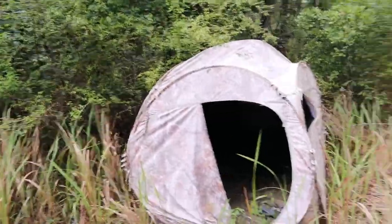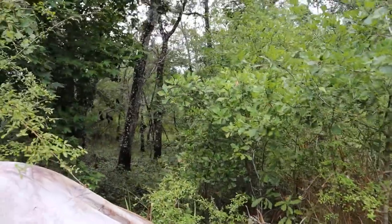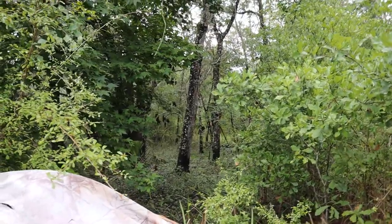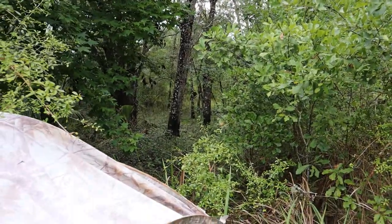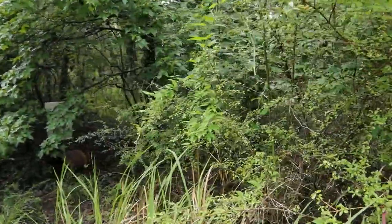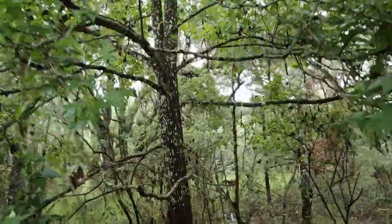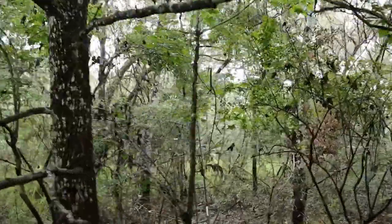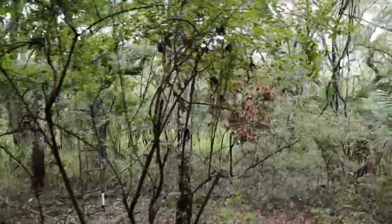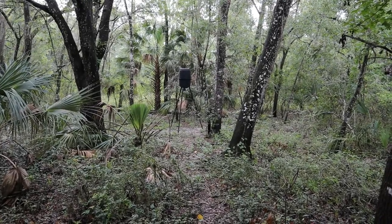But right here we have, that's a little ground blind, and then we have a feeder back here, and that's where our camera's set up. That's where we've been getting those pictures of the deer coming in. And then also have a little ladder stand set up right up in here as well. There it is. That's the feeder.